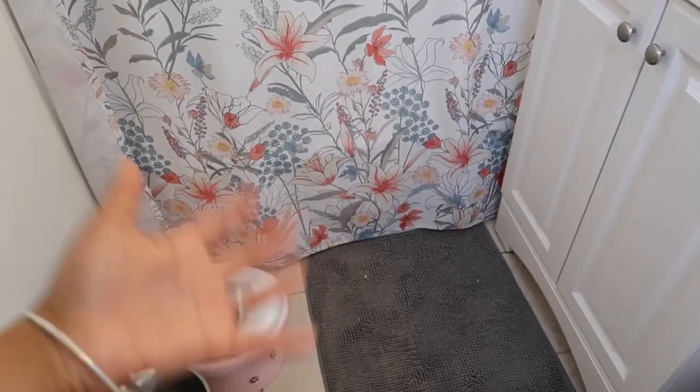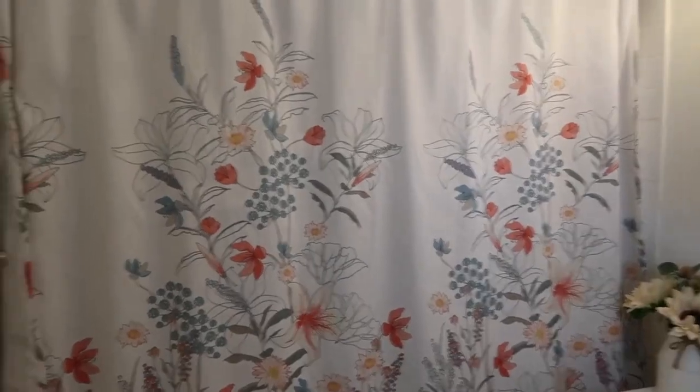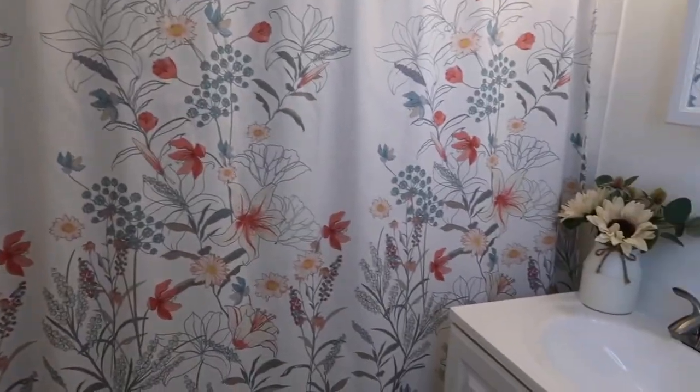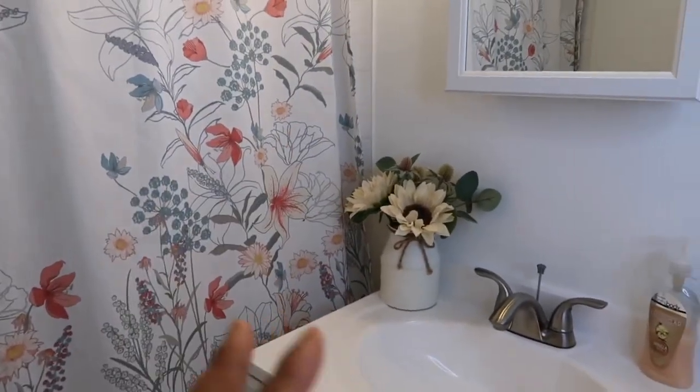I have a lot of different rugs that's interchangeable. Right now, it just goes a little bit with the decor. I love the shower curtain. I've had it for a very long time. I do wash it and put it back up because I like the vibe of it, but I'm gonna switch that today. And then I normally put a plant there. That's the plant that I put this time.